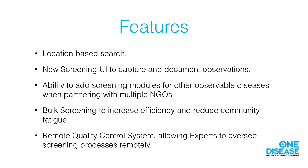And a remote quality control system, allowing experts to oversee the screening process remotely. Essentially, experts now get to sit in a clinic while community members go out and do the screening with this app, and over the course of the screening process, the expert gets to tap into the screener's app to oversee exactly what they are visually observing and whether they're entering the right data. Essentially, so that's the features.